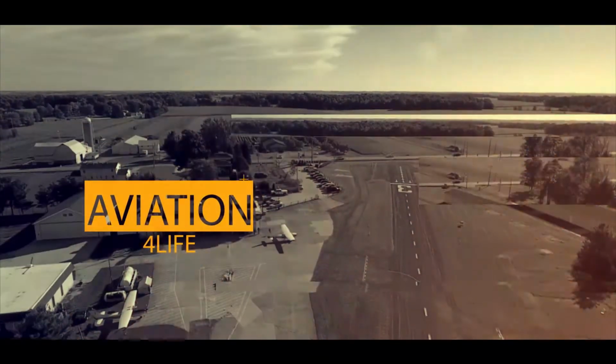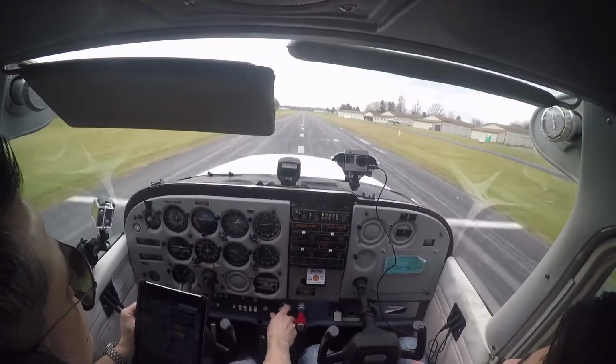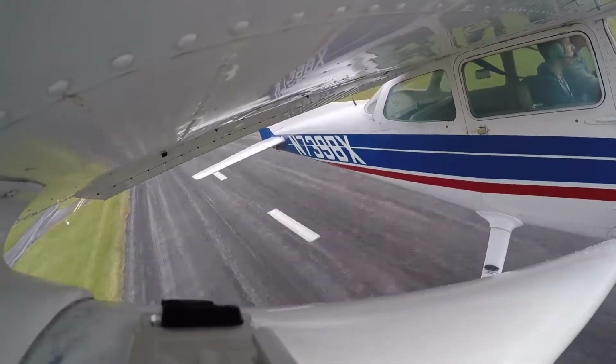Skypark traffic, 5961 Golf, reporting on wave 3, Skypark. As I mentioned before, this was our first flight of 2017, and in fact, it was our first flight in a month, so as soon as we saw a break in the weather, we couldn't miss the opportunity to go and fly.